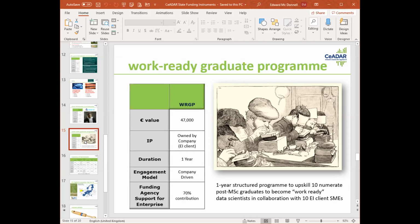So what is the Work Ready Graduate Program? It's a 1-year structured program, and by structured I mean that CeADAR organizes accredited courses for the students to attend to upskill 10 post-MSc graduates. These are people who have got an MSc in analytics or AI already. So they've got very solid academic foundations, but what they lack is exposure in a work environment. So really that's what we do.